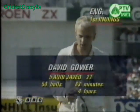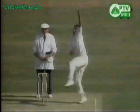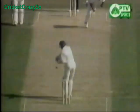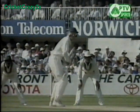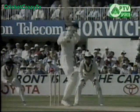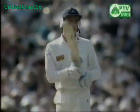4, and Gower goes for 27. Well, David Gower will be disappointed with this. It really wasn't a wicket-taking ball, it was short. It's on the offside, bottom edge, down to the stumps. Disappointment for David Gower, done all the hard work, struggled early on, just really got going now, timing the ball superbly, and then you get out.